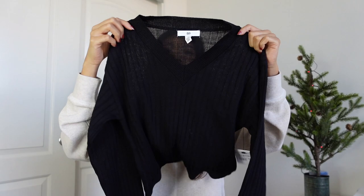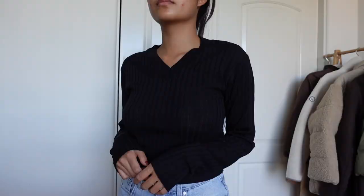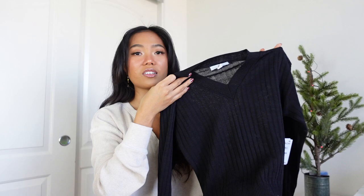On the other spectrum of beige and browns and whites, I picked up this black little V-neck long sleeve. I was trying to think how to describe this. It's such an easy piece to describe, but it is just this ribbed V-neck long sleeve, and this one is a little bit on the thinner side. I can completely see you guys from the back, but nonetheless, it's good to have these tops in your closet because these are things that you can mix and match with a lot of different things. I feel like this whole haul is a lot of basics that you definitely need in your closet.